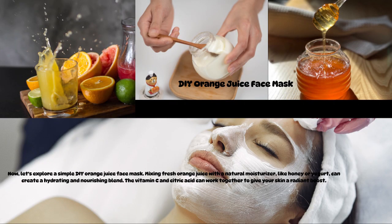Now, let's explore a simple DIY orange juice face mask. Mixing fresh orange juice with a natural moisturizer, like honey or yogurt, can create a hydrating and nourishing blend. The vitamin C and citric acid can work together to give your skin a radiant boost.